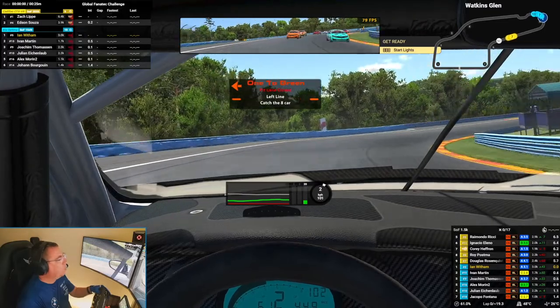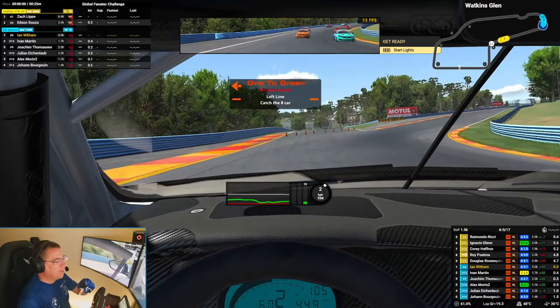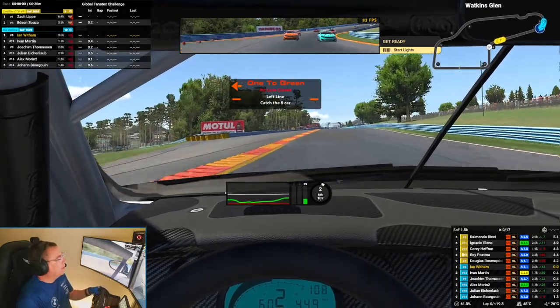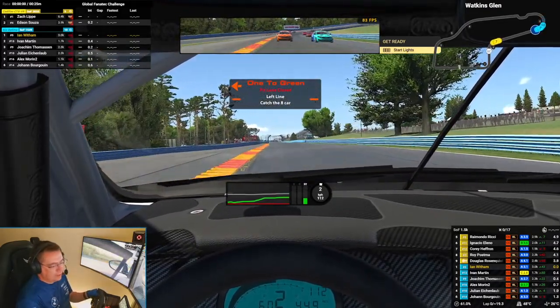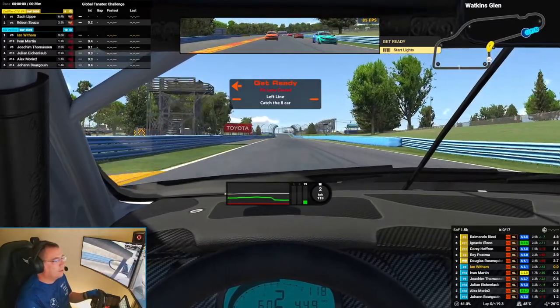Today we are at Watkins Glen, the Cup Circuit, so we don't go down there, which is the boot. We are on the Cup Circuit. We are in the Kia Optima. And we are getting close to the start of the race.